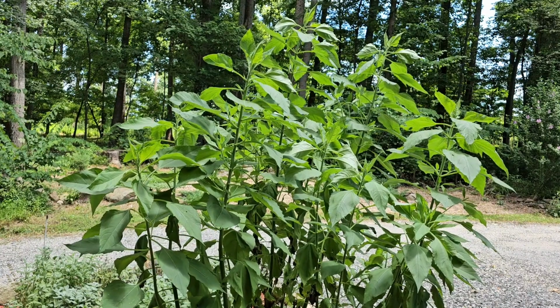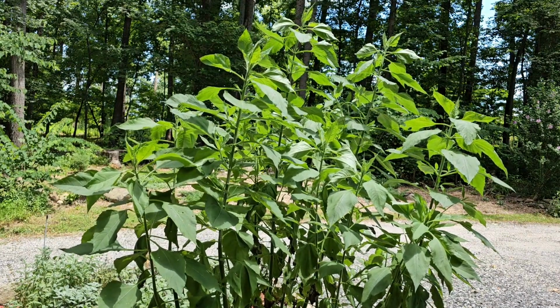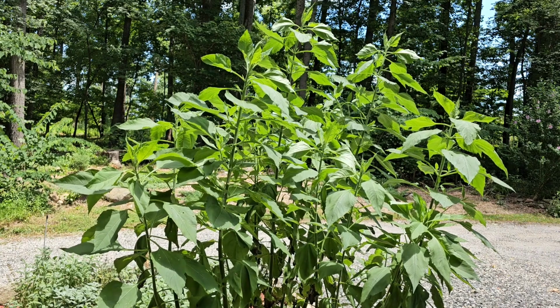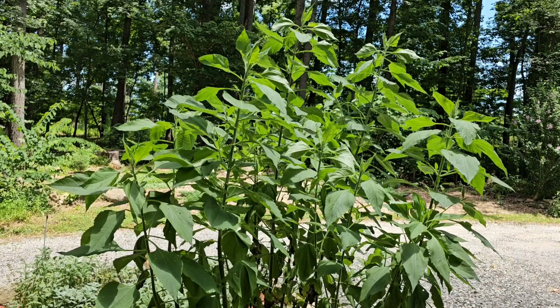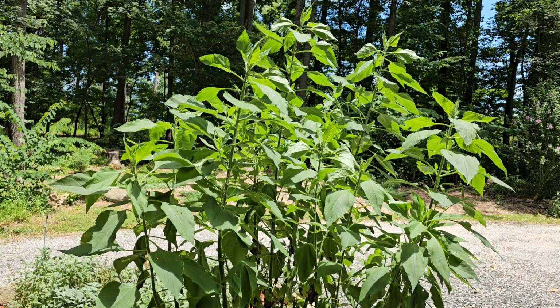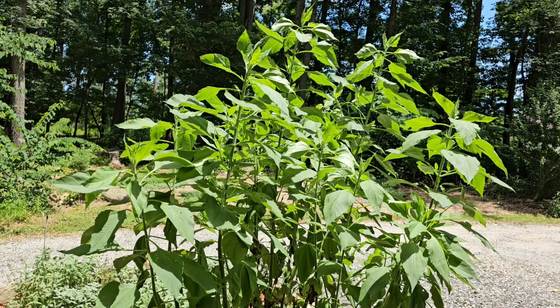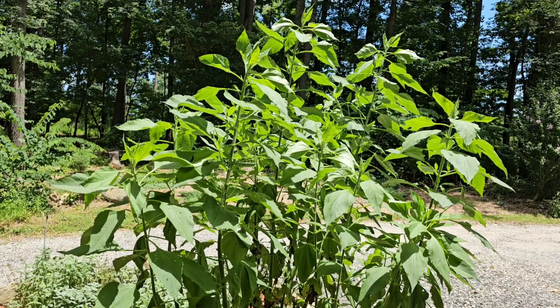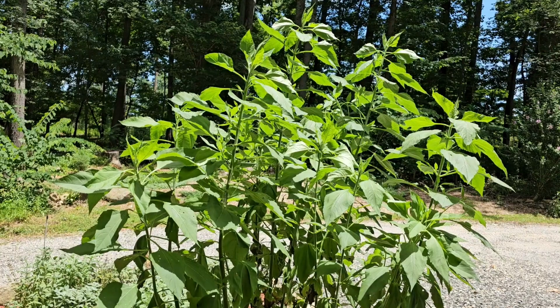This is my patch of sunchokes. I planted two tubers, probably smaller than a fist, here, and I planted a lot of other places, and things will eat them if you plant them too early, like moles and voles. They will dig them up or dig through them and eat them, and that is a terrible thing.